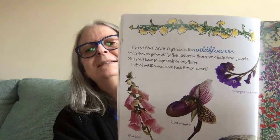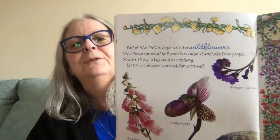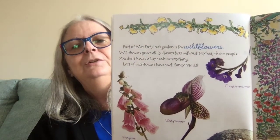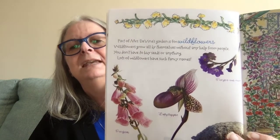Part of Mrs. Devine's garden is for wildflowers. Wildflowers grow all by themselves without any help from people. You don't have to buy seeds or anything. Lots of wildflowers have such fancy names.